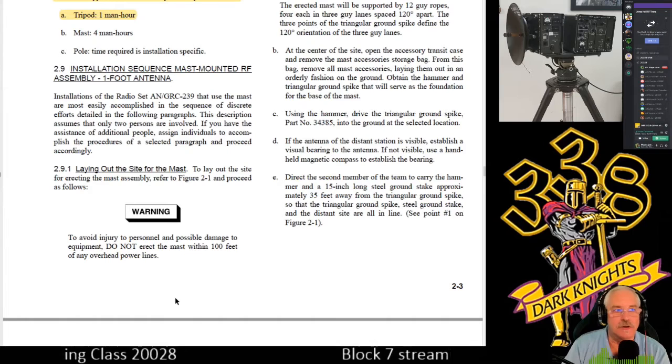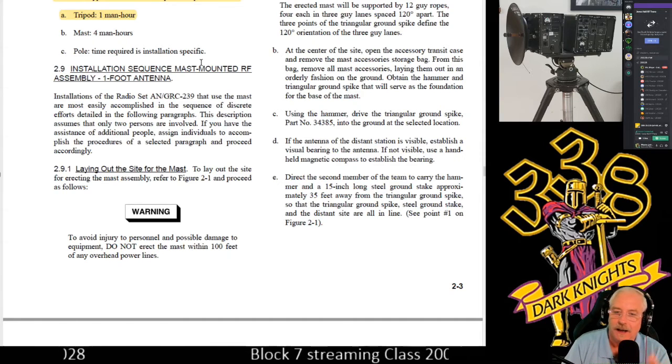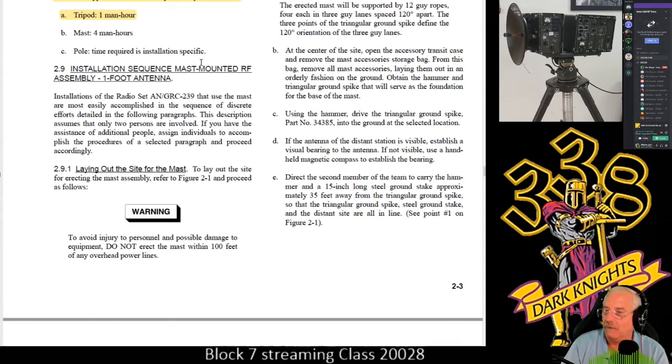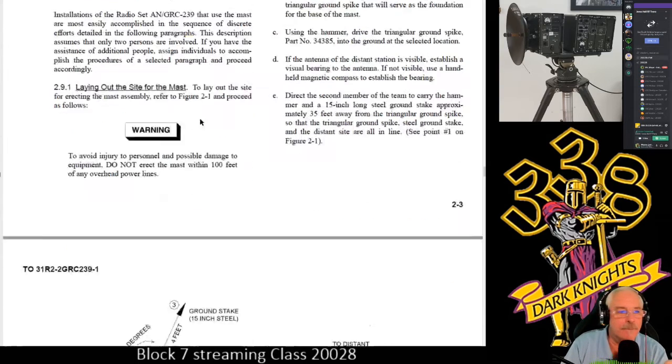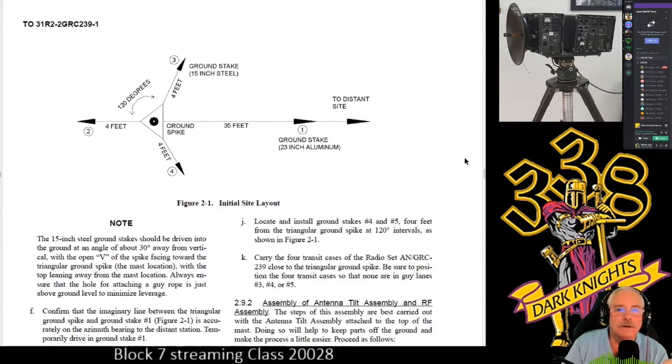That just goes to show you. In the pole, the reason why they said time required is installation specific. That means that, hey, I need to get a cherry picker out there because I don't have the equipment available to climb it and install it. So that's what it means by that. Let's see here.